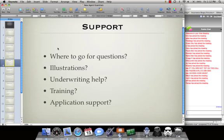New agents tend to need quite a bit of support. When we talk about support, where are you going to go for your questions? Okay, if you're selling final expense, all right, a $25,000 policy for a 55-year-old man, not a lot of questions involved there. Generally, it's how much does it cost, when does the money come out, and how often does a client have to pay. Not a lot of questions.